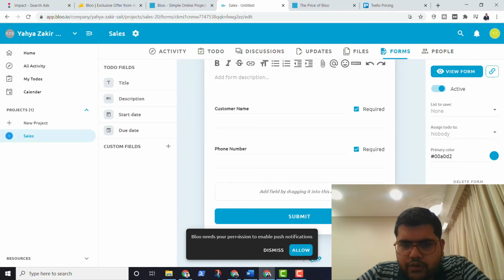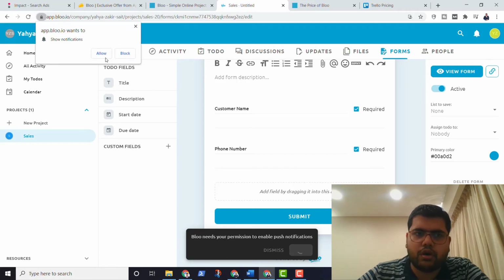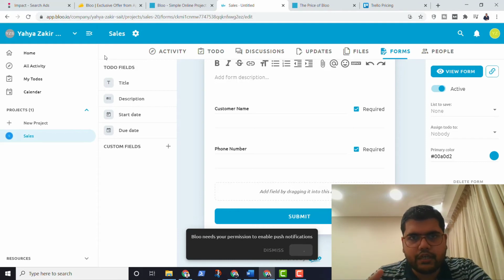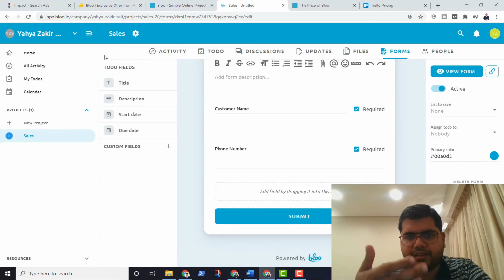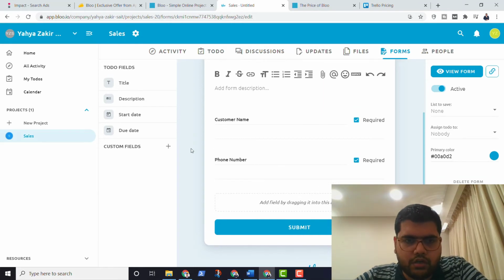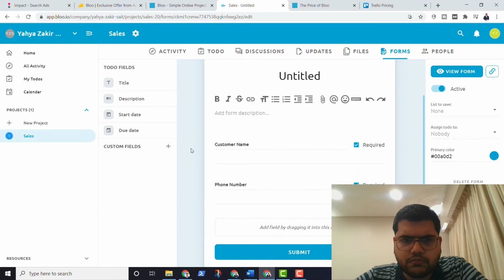Now the push notification is very good. You can allow Bloo to give you the push notifications because it'll give you prompt as and when new cards come up, new activities are being done by your team members, or anything comes up, and Bloo will notify you. It's a very good way to keep up to date with your tasks and project management.